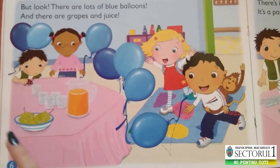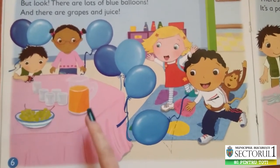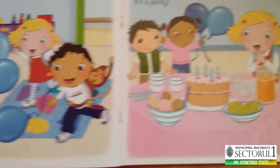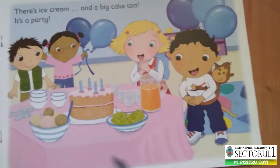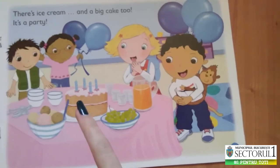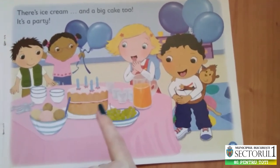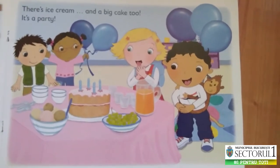Grapes. Și voi, grapes, juice. Grapes, juice. Okay. There's ice cream, and a big cake too. Este și înghețată și un cake, un tort, big, big, big, mare de tot.